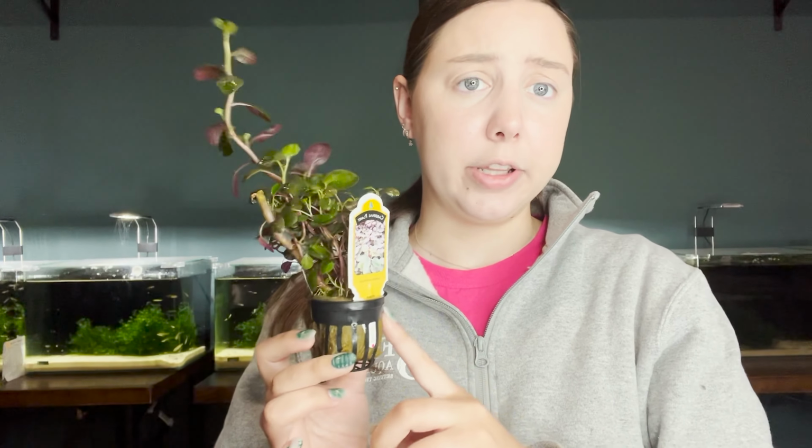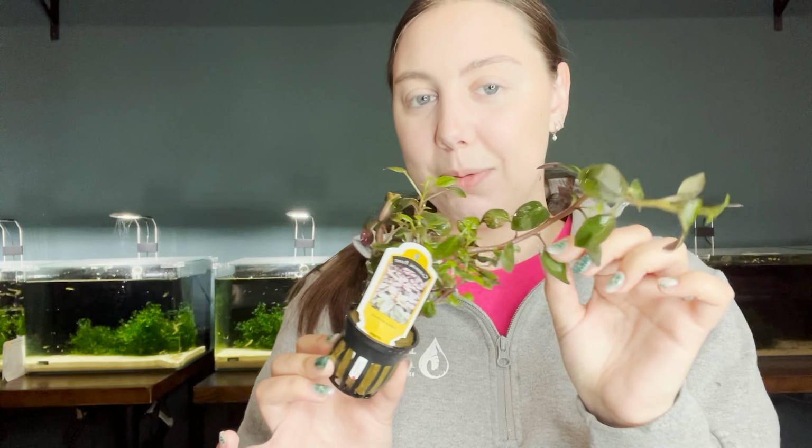Cardinal plants are fairly easy to take care of. They require moderate to high light, mainly just keeping that color.